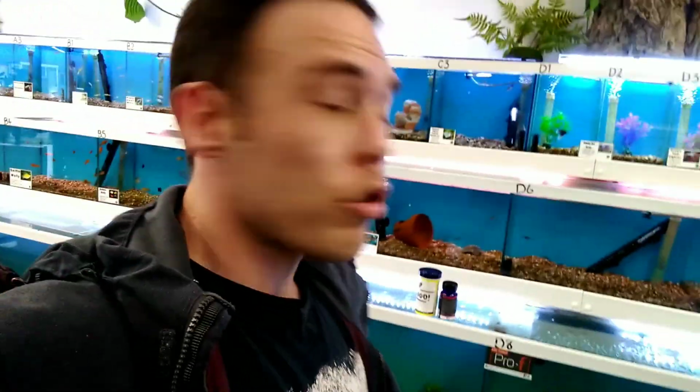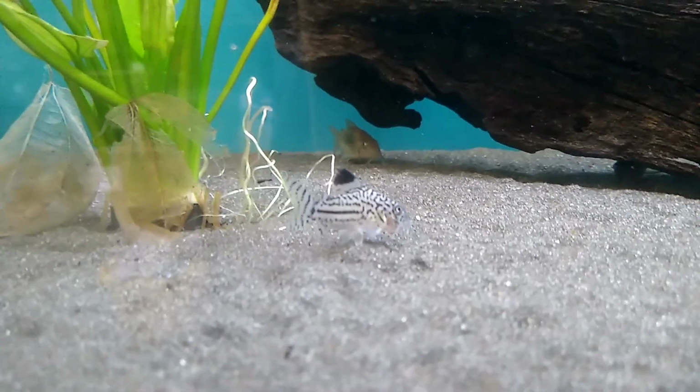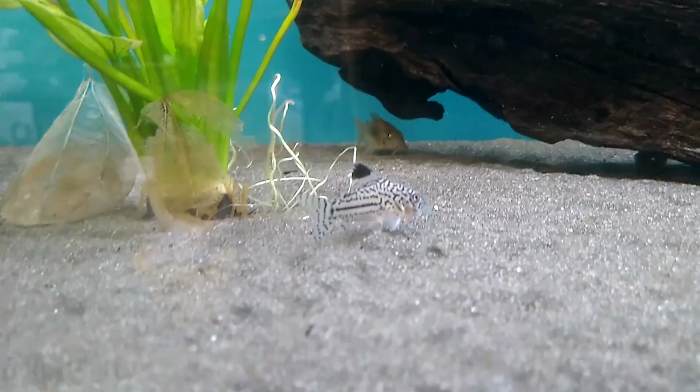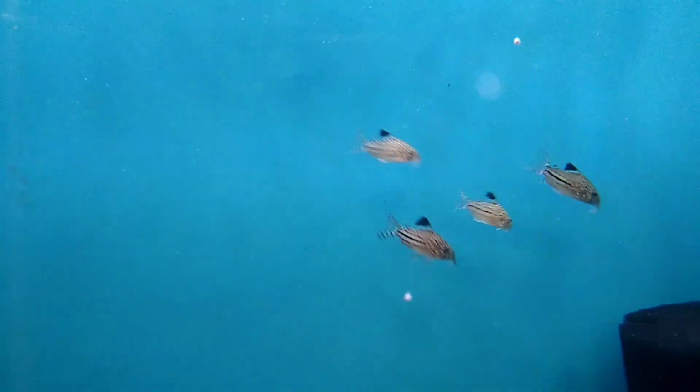So I've got to go around, I've got to feed all the fishes. So I won't show you all of it, but I'll show you some of the ones who've come up and have a feed. Here we are, this is the quarry tank. This is where all the little catfishes are. Well, not catfishes, but little corydoras. So we've got loads of different ones bobbing around.